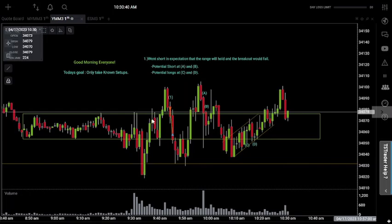Because we see once prices spiked through and came to solidify the zone once more, we came back down to the bottom of the zone, respected it as we should. But then look at what happened after that. When we shot to the top of the zone, we had a breakout.